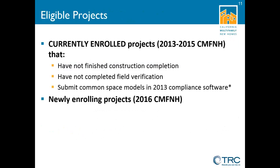A few criteria for those is that the projects in those particular buildings cannot have finished construction or their field verification, because we do still need to go out and verify the characteristics of those buildings or those spaces, and they must be submitted in the 2013 compliance software.